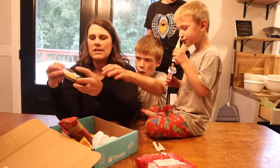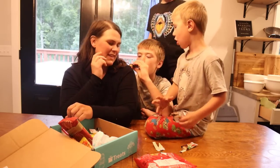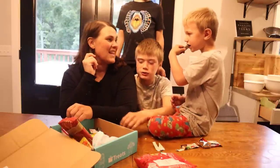Bananco. It's in the shape of a banana, and then it has a banana filling in it. Can I try that one, Devin? Don't take such a big bite. It's so sweet. It is so sweet. Just take a little bite.